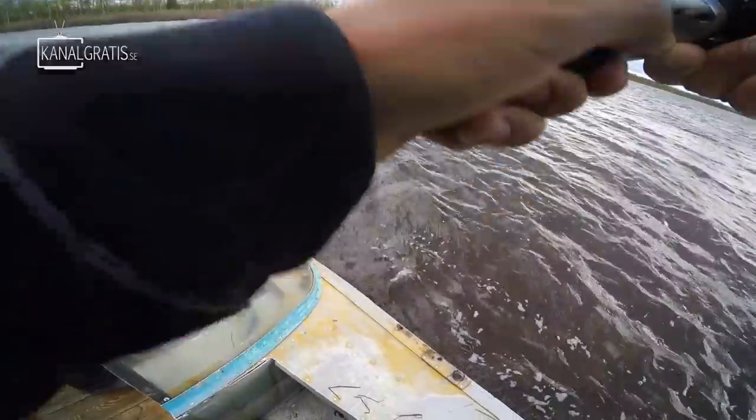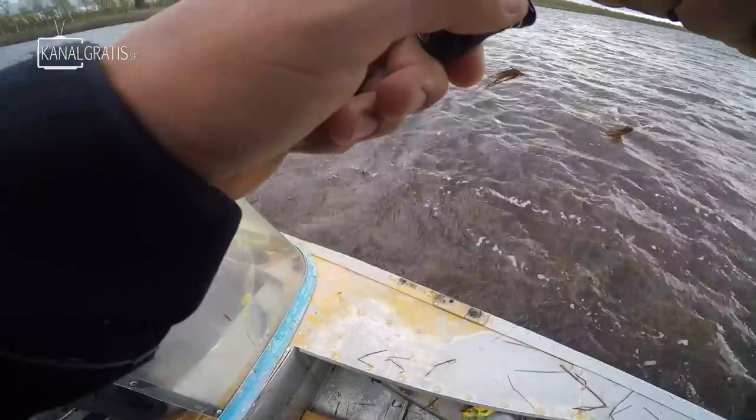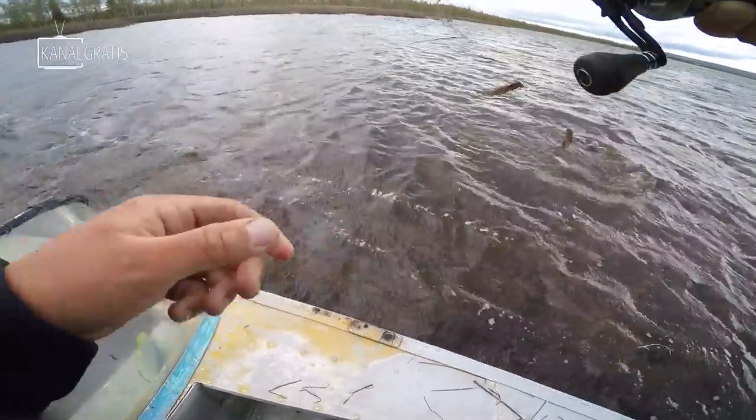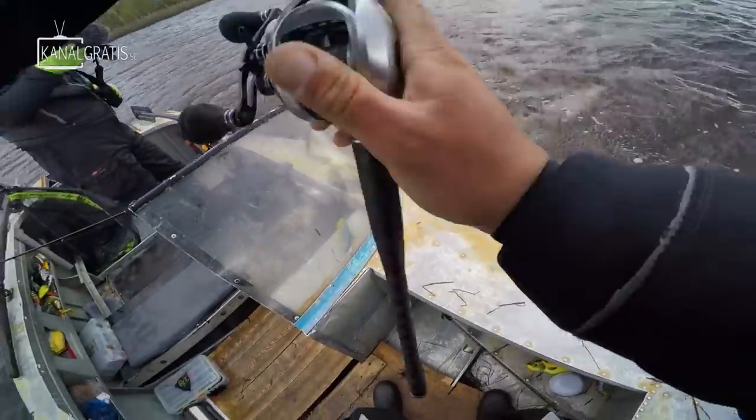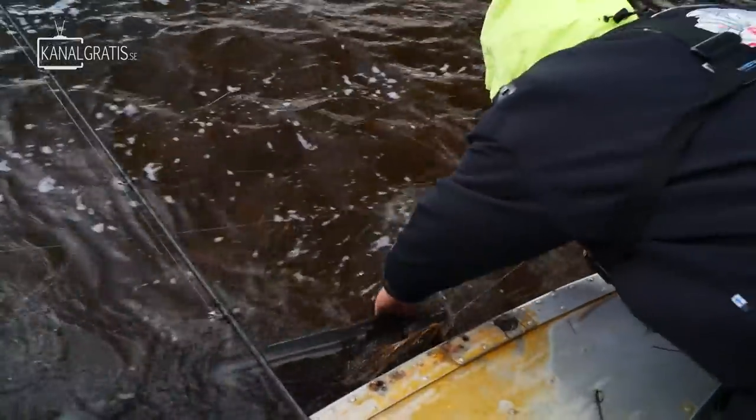Whoa, you can see that the pike takes line from my reel so easily. That actually looks like a 6-7 kilo one. Or maybe more. Let me try to grab it with the hands.